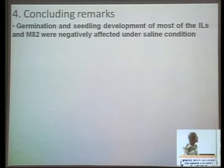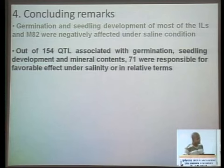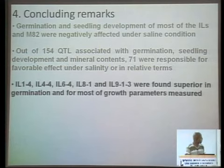In conclusion, germination and seedling development of most of the ILs and MAGIC lines were negatively affected by salinity condition. Out of 154 QTLs associated with germination, seedling development, and mineral content, 71 were responsible for favorable effect under salinity and in their relative term.